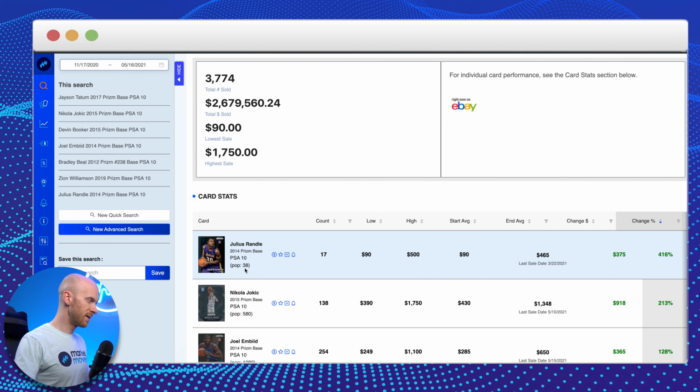So when you look at a card like this, Pop 38, now PSA maybe has more of them in the hopper coming in, but still very low population cards on Julius Randle because not a lot of people have been grading his cards over the last several years. This is only $465 compared to $1,348 for a much higher population count Nikola Jokic card.